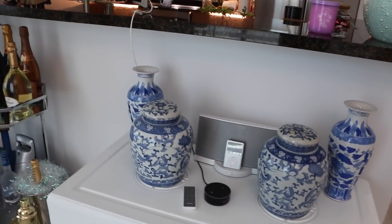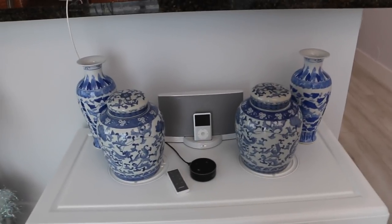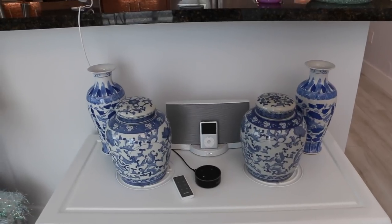I have my Alexa on there. And then I have my little Bose player for the iPod there, which I've had for a long time. And I just put it there. That thing sounds so good.